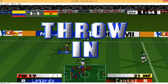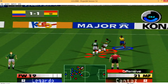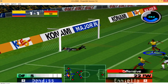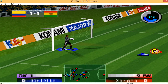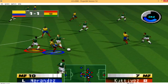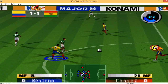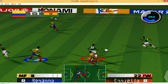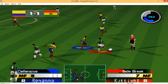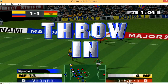Ball is out of play. It's a throw into Bolivia. He's hit across. Volley! The ball's still in play. To the right. To the left. I think it would be quite different had those passes found their targets. To the right. The ball is out of play. It's a throw into Colombia.